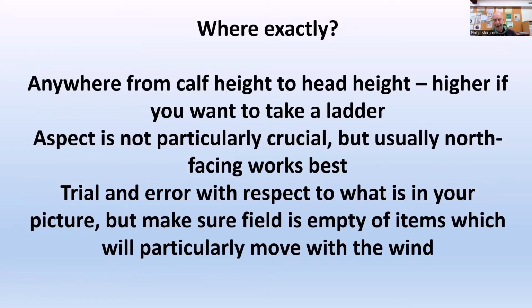I tend to put my cameras anywhere from sort of calf height to head height. And if I was prepared to go out with a ladder, you could put them higher. I don't know that the aspect is particularly crucial, but I have found with some of the cameras that if it's facing right into the sun, it does sort of wash out the image, and then you're struggling to make out the fine detail. So I usually put them with a northerly or north-facing aspect.